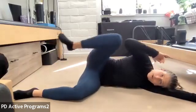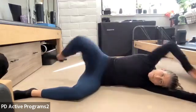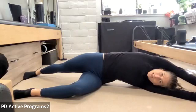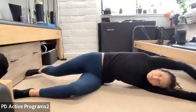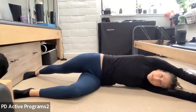Reach and pull. Reach and pull. There's some oblique work going on. Four more. Three, two, last one. Perfect. Stretch it out for the last time here.